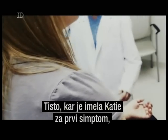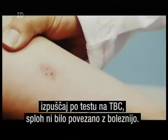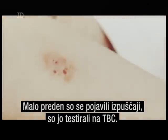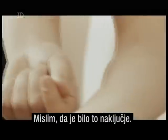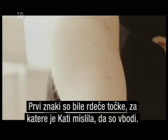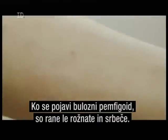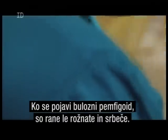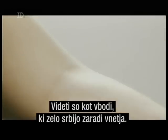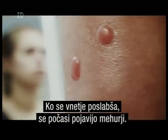Surprisingly, what Katie thought was the initial symptom, her rash from the TB test, had nothing to do with the condition at all. When Katie's rash first started, she just had the TB skin test done on her forearm, and I think it was somewhat coincidental. In fact, the first signs of the disease were the red raised marks that Katie thought were insect bites. When bullous pemfigoid lesions first start, they're often just pink, swollen, itchy areas, and they can look like a bug bite. So there's often quite a bit of itching because of the inflammation. And as the inflammation gradually increased, it was only a matter of time before blisters started to form.